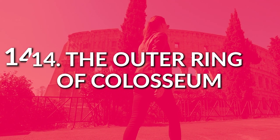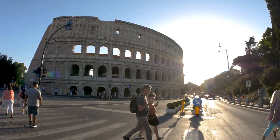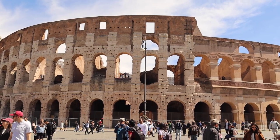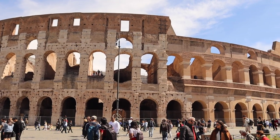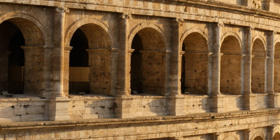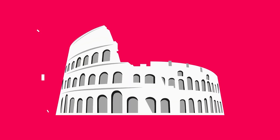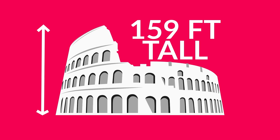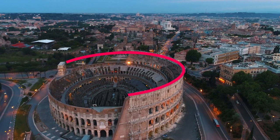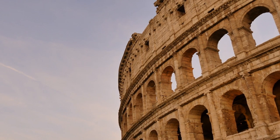The outer ring of the Colosseum. The first thing you'll notice when you get closer to the Colosseum is the multiple rings that support the seating. The remaining portion of the outer ring will face you as you walk out of the metro station, which puts this building into perspective. Three sets of arches stand on top of one another to form the 159-foot tall outer ring. When they completed the Colosseum, this ring circled the entire structure. Still, after 1,000 years without repair or attention, it fell in an earthquake in 1349.